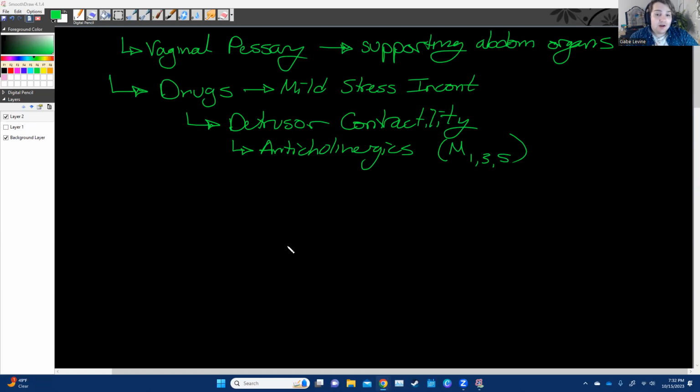So what should you know about the treatment for stress incontinence is essentially lifestyle modifications. So cutting out foods that cause diuresis: alcohol, caffeine, nicotine, and increasing muscle tone. So Kegel exercises, anything that's going to help the pelvic floor. And very, very rarely are we going to use anticholinergics. Any questions about that?